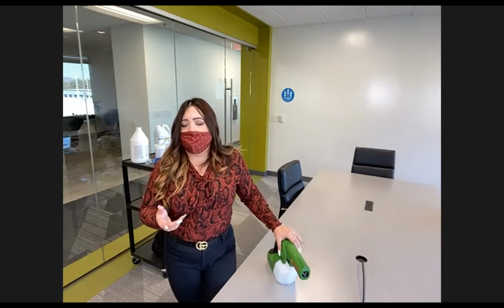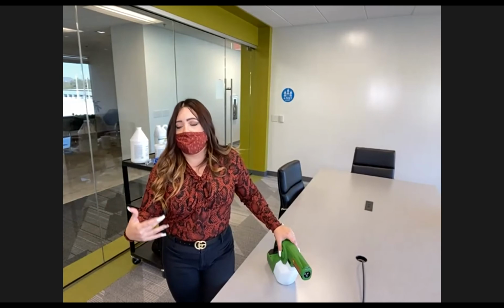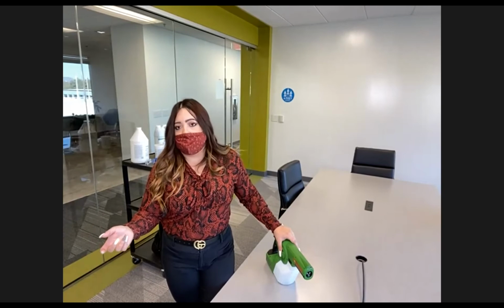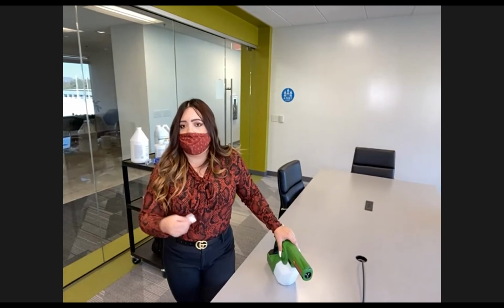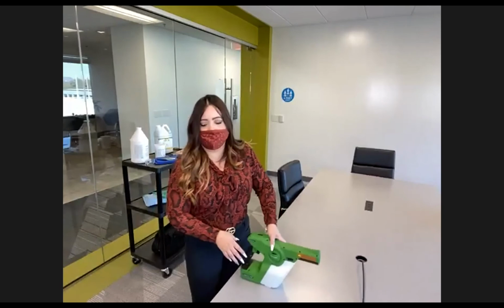A lot of people have asked me if this product is harmful, and it is not. I sprayed it on myself. It's not corrosive. It's not harmful to the skin. It doesn't do anything to cloth or fabrics. So it's not harmful for any color-coded things or anything that might have an issue with your surface.